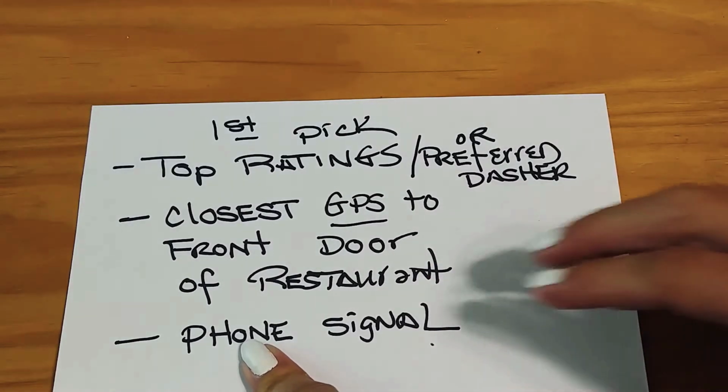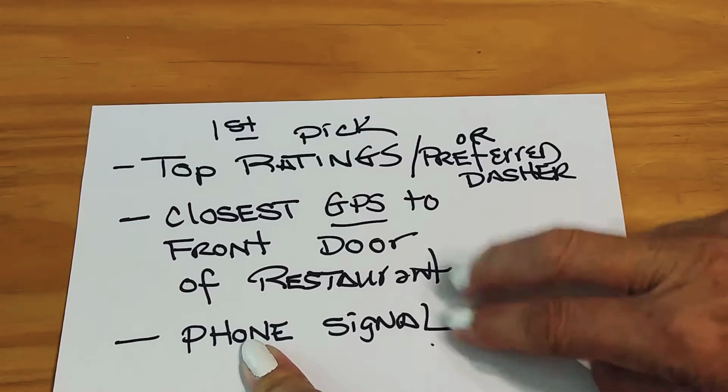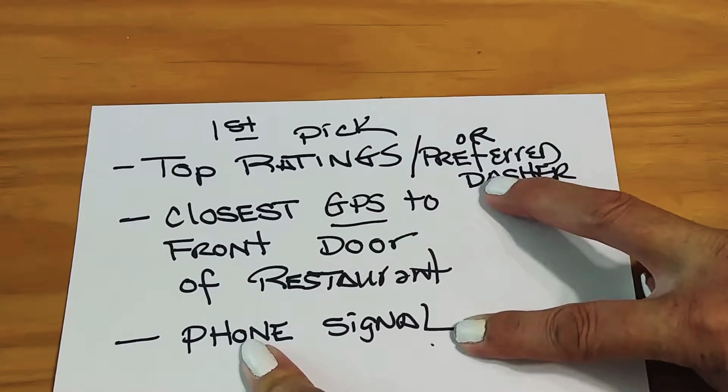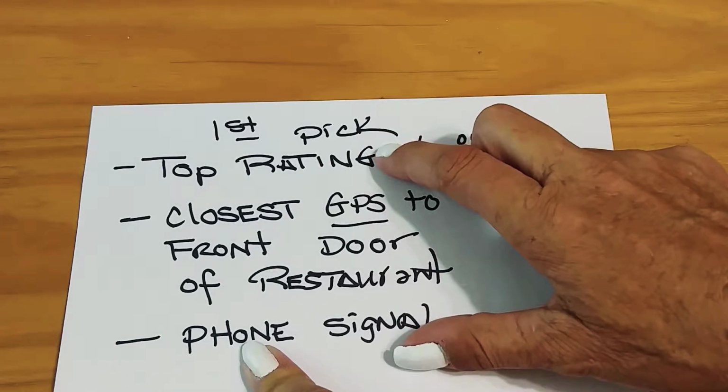Not sitting around playing games and all that kind of stuff. You decrease your phone signal and your battery power. You really need to be watching that app. Those are your 3 top things that will get you the order first.